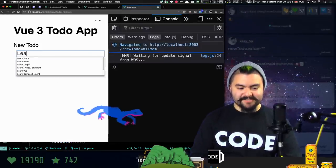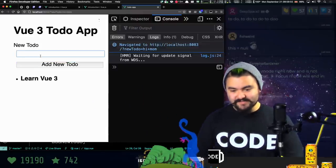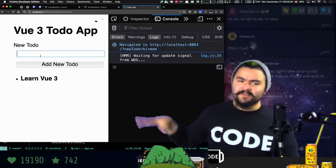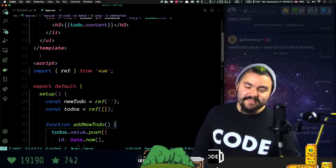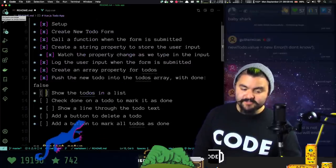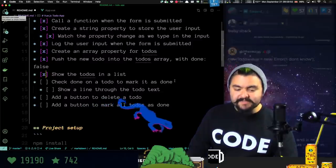And then I'll say learn Vue 3. Boom, input cleared. That's awesome. You absolutely could add an element reference and do form clear, but yeah, we're doing it the Vue way in this case. We're modifying the thing that we're bound to. So that's great. Let's look at our to-do list. Yeah, so we're showing the todos. Check done on a todo to mark it as done.